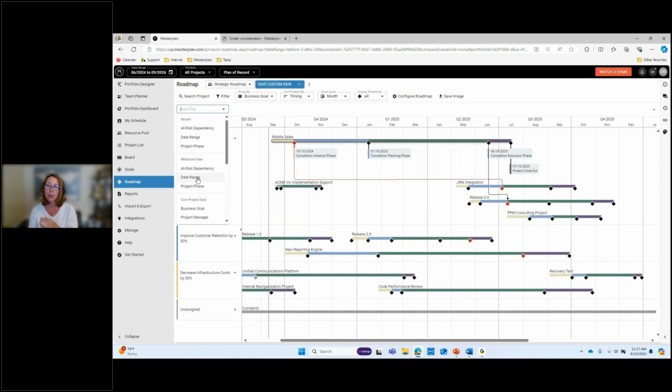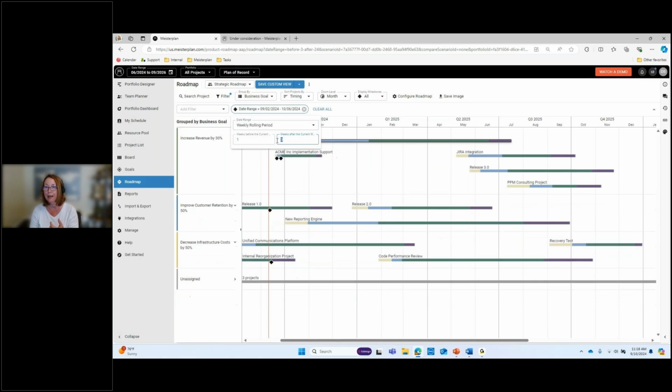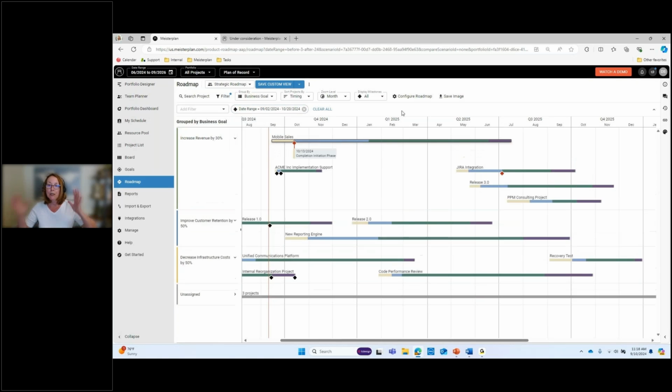When you're not looking just for that, but you might only want to highlight milestones within, say, the next 3 months or the next 5 weeks, you can again filter the list down to just simplify what's being shown for that meeting that you have coming up. And then the last new one is filtering by project phase.